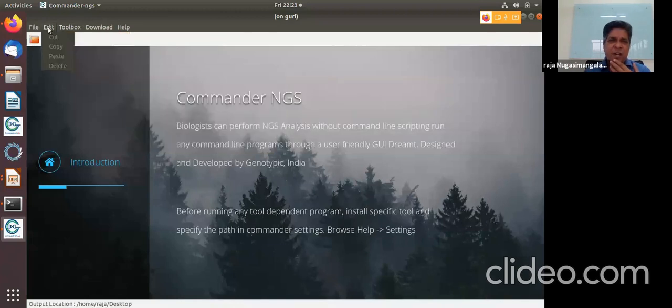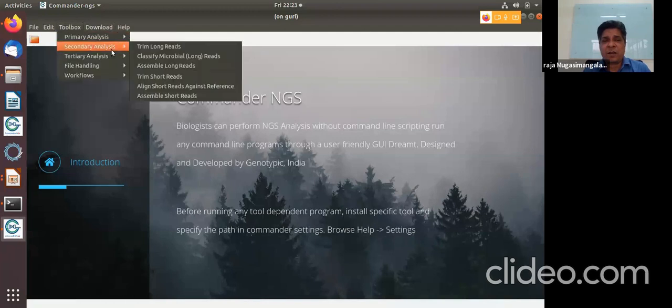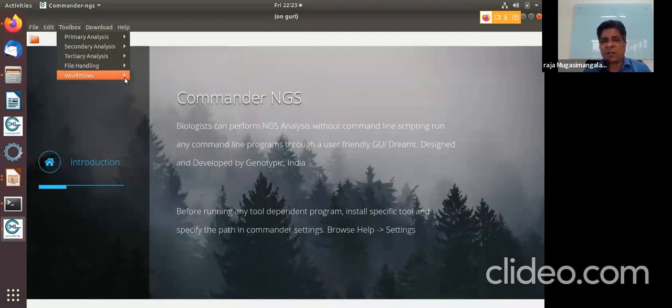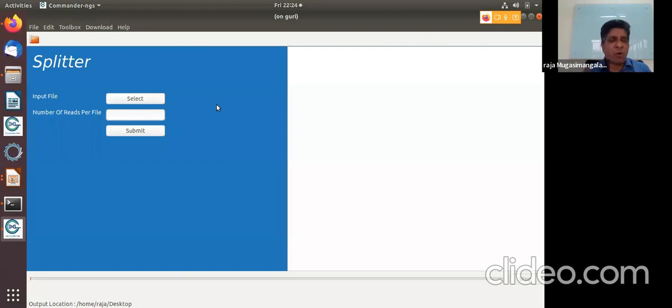See, in the Commander toolbox, you can find lots of things. Primary analysis: if you want to base call, you can base call. If you have done some PCR with barcodes on both ends, custom barcodes, you can demultiplex, right? This is base calling FAST5 files, which are nanopore files, or BCL files, which are Illumina files. Even before you make a library, you can look for barcode collision. You can trim long reads, you can trim short reads, you can even do BLAST. I will show one of them. One simple thing, I will show you how you can split a file.